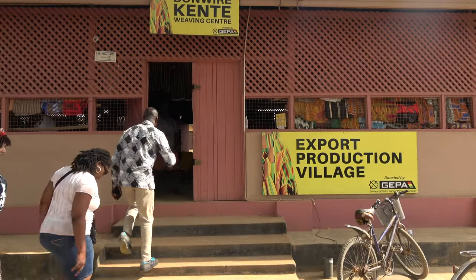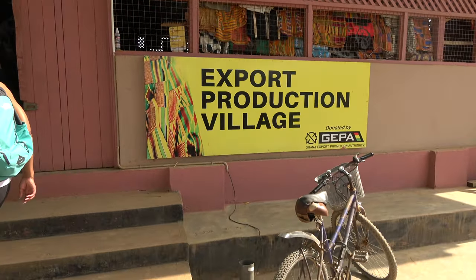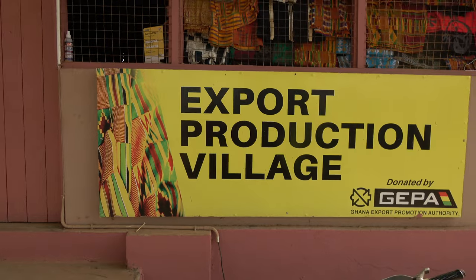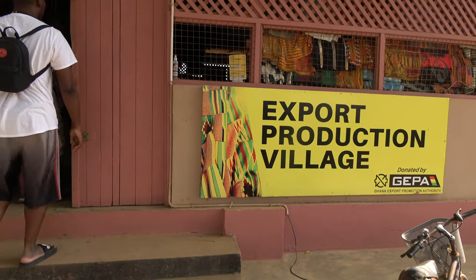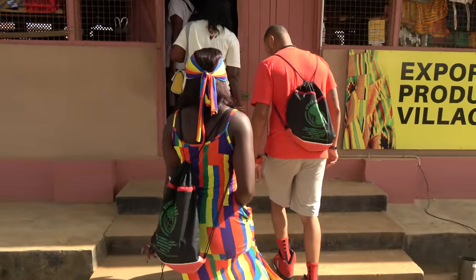Rinsam, we are here at Bonwire Kente Weaving Center. And family, it's a lot of beautiful Kentes in there. So we got everybody organized. We got the big bucks ready to shop. We got the colors matching.